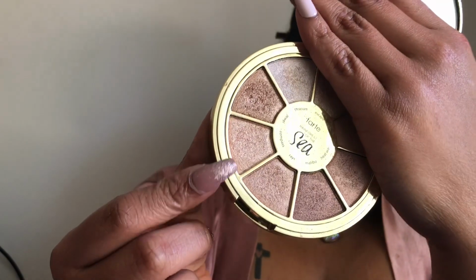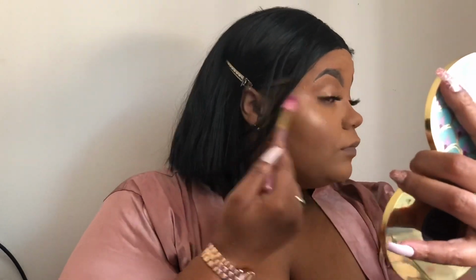As I said before, I just love a multi-use palette. Not only did I use the LA Colors palette twice in this video, I'm also using the Tarte Rainforest by the Sea palette again. And I'm actually using one of their shades to highlight my face. This is definitely a great investment if you're looking for multi-uses.